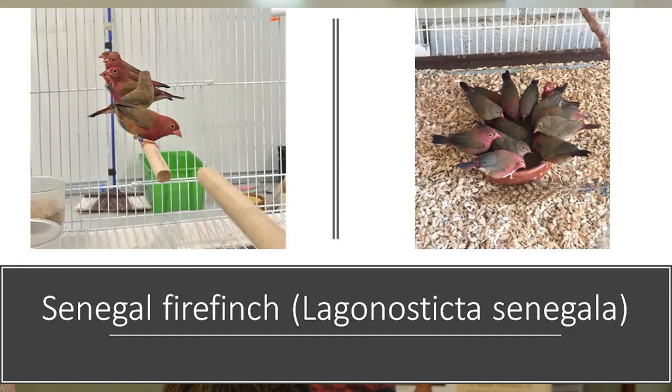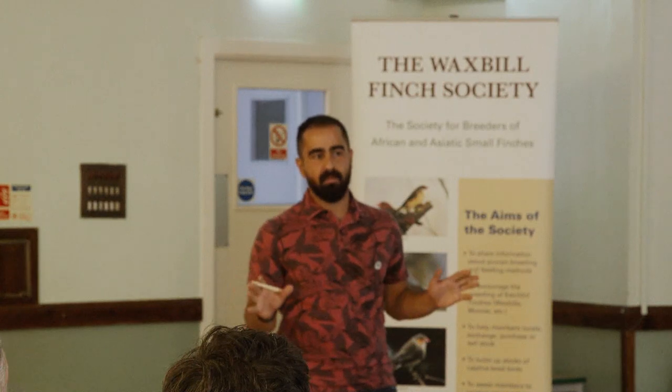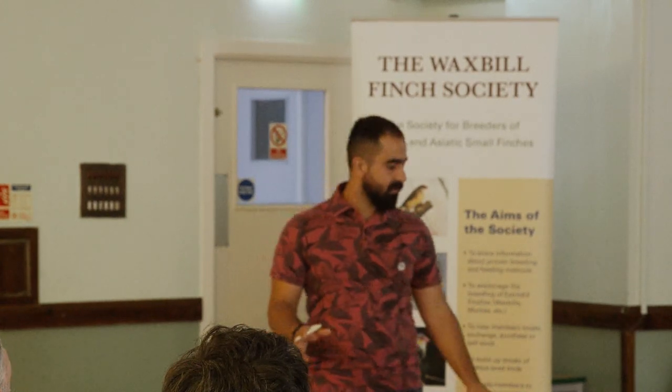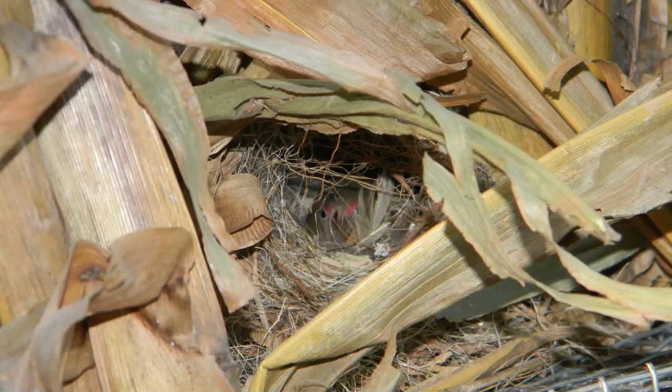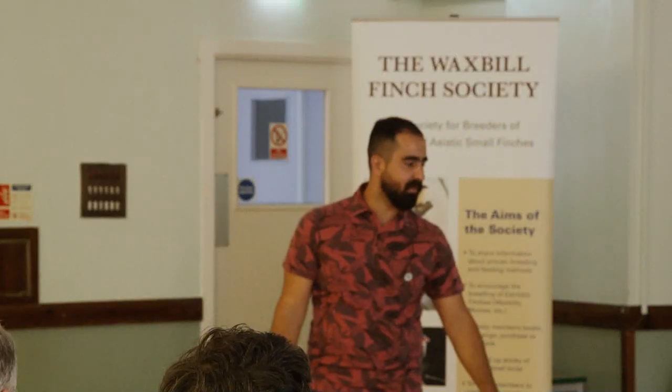Easy. If you have three or four pairs, as I say, the numbers explode. It's quite easy. Every bird gives 4 to 5 youngsters sometimes. Here it's a female. This nest is above an artificial nest which is on the bottom. They nest everywhere they want. You put a nest? No, I don't want. I want in the bottom. Okay, make a nest in the bottom.